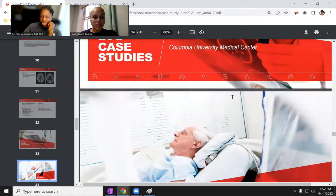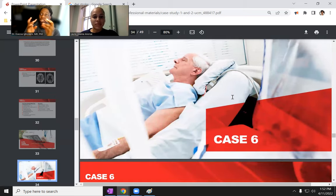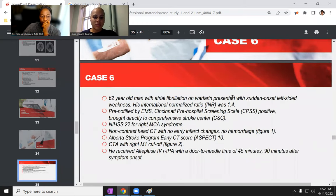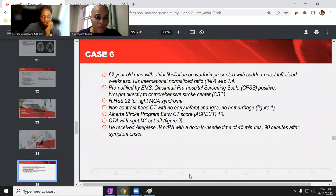And large vessel occlusion cases. So there are many different etiologies of stroke. One is cardioembolic, which is pretty much the heart. Second has to do with large vessel disease in the internal carotid, the ICA. Yeah. So let's take a look at this case. You want to take this case?